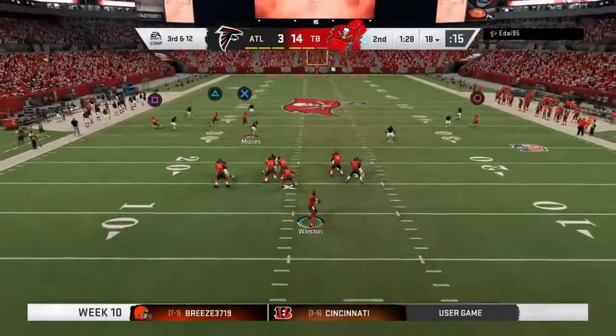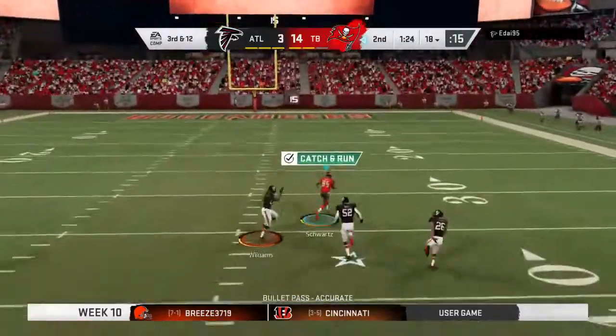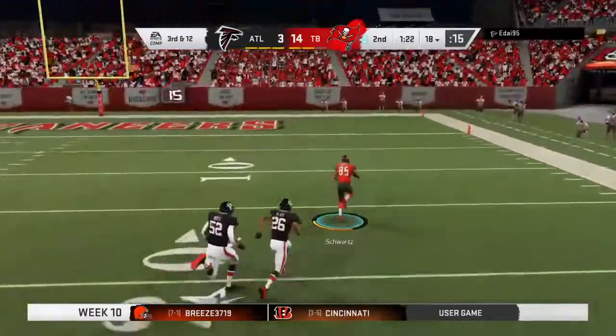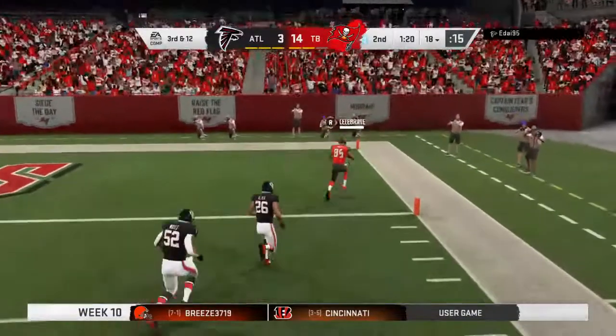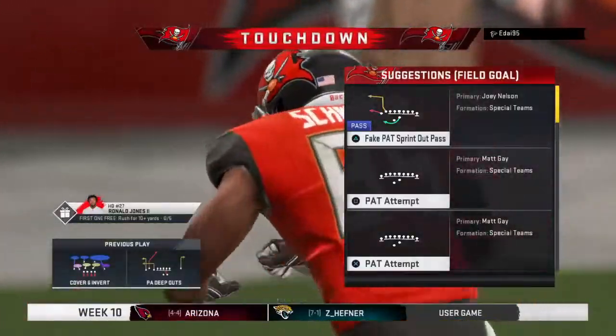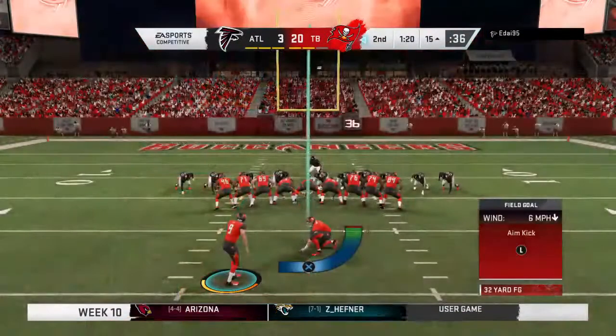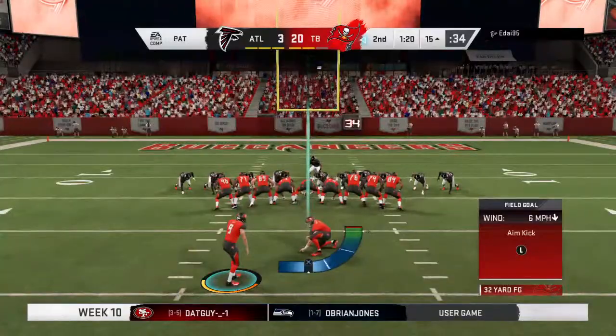Play action now, Winston. He's going to fire one deep over the middle. And that's caught inside the 35. Touchdown, Tampa Bay. A big play there. 82 yards as the Buccaneers tack on to their lead.